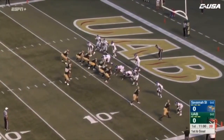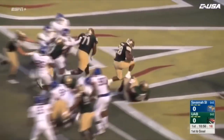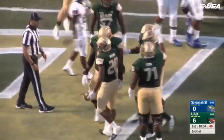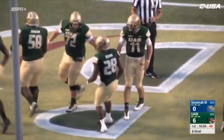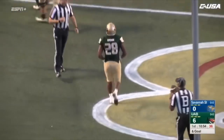has his first of the new season. On a first and goal for Erdely, Spencer Brown will get the chance and will step into the end zone. Touchdown, Blazers. Just a lot of strength. You really see a difference in the way this offensive line looks from a year ago.